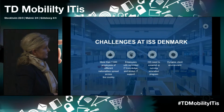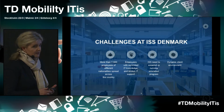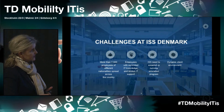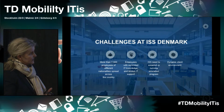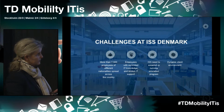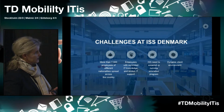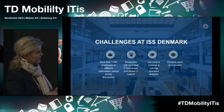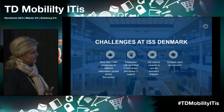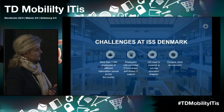So they are working quite heavily with employees who have no or limited IT knowledge. Some of them don't even have an education, and they have very limited IT support, so they don't have a huge headquarters to support all these people. One of the fantastic things about rolling out this solution is that they came from zero and rolled out 3,000 devices, and they didn't extend the number of employees in the IT organization. So there's still the same number of people.